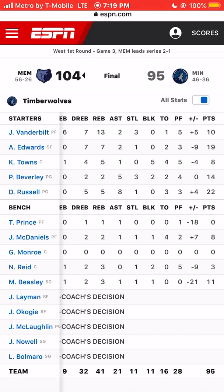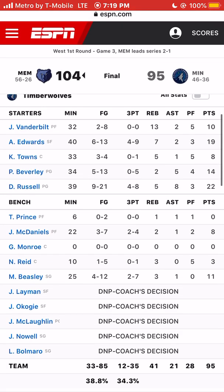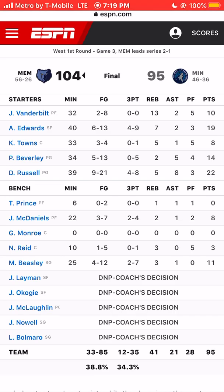Edwards was minus 9. Prince was minus 18, and Beasley was minus 21. So a pretty bad showing for the Minnesota Timberwolves at home. They did lose. They won game 1 of the series, right? They won the first game of this series and they lost the second game, and now they've lost the third game. Memphis now has retaken home court advantage in this series.